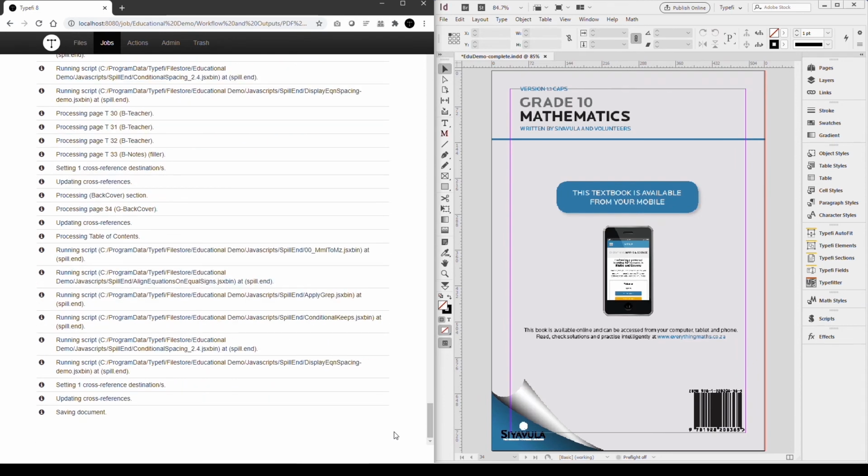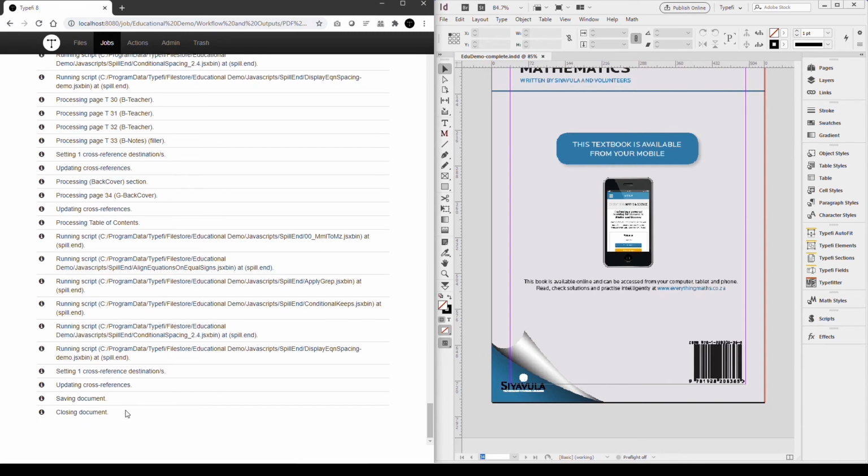Alright, so the document has almost completed with its pagination. The next step in the workflow is to save the document, and then the following action is the export to PDF action, which will then open up the InDesign document and export it to the PDF. You can see the log has completed all the pagination, and it is currently saving the document, and there we can see that it will close the document and then open it up for the next action to complete.